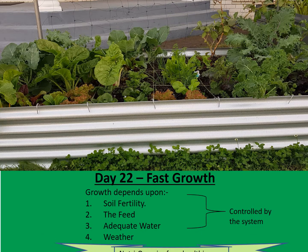This is day 22. As you can see, we've got relatively fast growth. Growth depends upon a number of factors. Firstly, the soil fertility. Secondly, the feed that we apply. Thirdly, adequate water. All these are controlled by the system. And the fourth one is weather, which we have no control over.